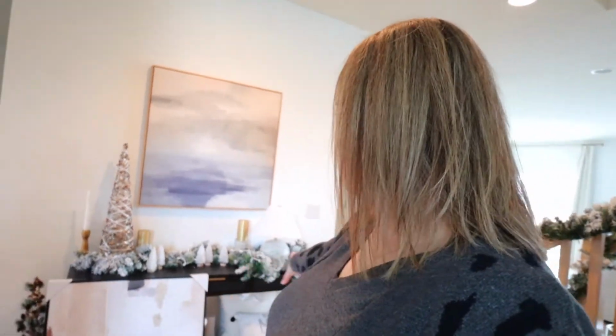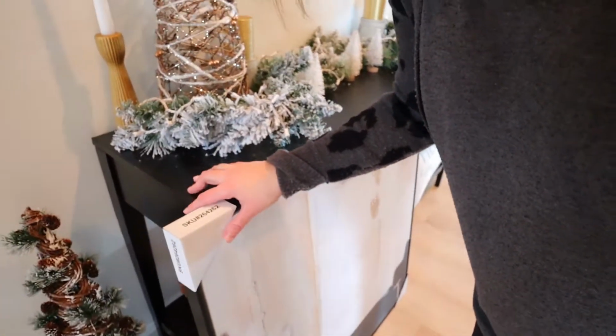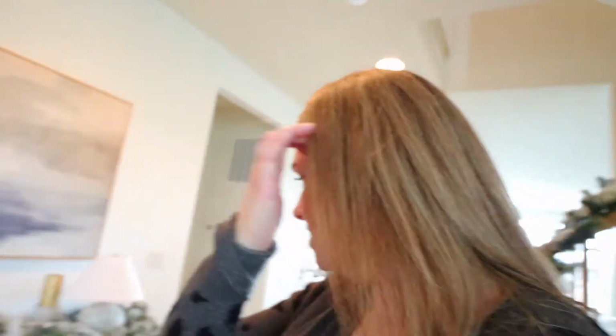Now I could do two. If I did two, we're going to put that there. It is going to stick out from the edges of the table a little bit. I don't know if you can see that right there. So the two will be bigger than the table, which I'm not saying that's a bad thing. Usually you want it to be shorter than the table. So I'm going to have to think about that too.